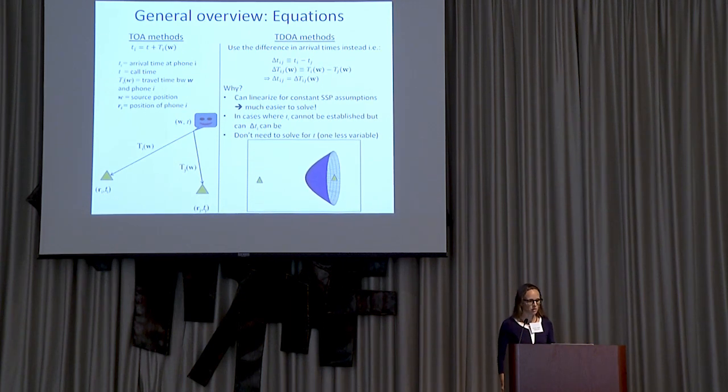We usually work with time differences of arrival, and there are various reasons for this. It's not always easy to identify exactly when a call arrives, whereas you can get differences in time by cross-correlation or other techniques. Methods can be linearized, assuming a constant sound speed profile. I'll get back to that in a bit. And also, you don't need to solve for the time of emission. So in that case, we use delta Ti, which is a difference in arrival time. If you substitute this back into here, the time of emission cancels out, and you're just left with the difference in travel times. That then, for a pair of hydrophones, defines a parabolic surface, for each difference that you measure, along which an animal can lie. And if you have multiple hydrophones, multiple parabolas intersecting, they'll intersect at the position of the animal.